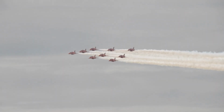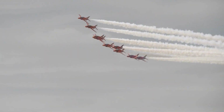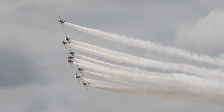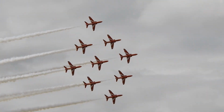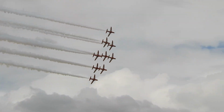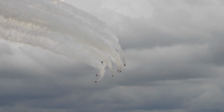Once again, we've joined into our Diamond 9. This will be our last opportunity in the Diamond 9 before we start the second half. So once again, from the left in our Diamond 9, it's the Red Arrows. With the 5-4 split.